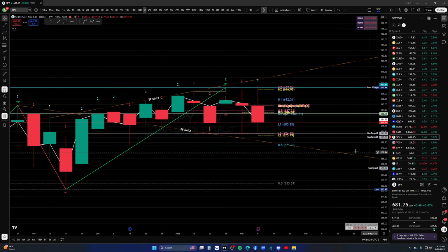I wanted the 675 gap filled. I really was anticipating us getting to 675 last week, but not too bad. We got close. 677.52 was the low of the week. I am anticipating we come clean up and take out this other side of the broadening since we did it here, and then we can start to reverse. But we'll see what the market holds on Tuesday.